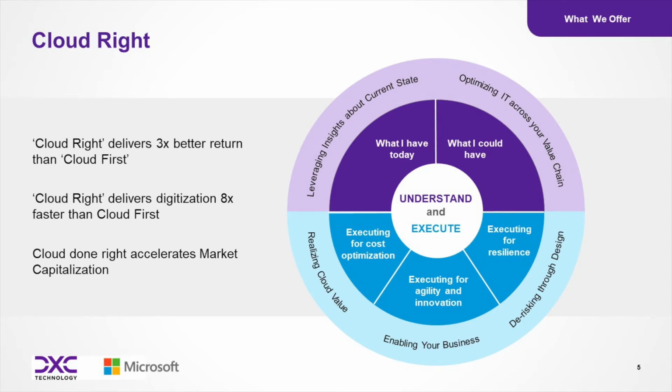It's very easy to build a new cloud-based digital front end. Microsoft Azure as a platform makes that very simple relative to older approaches. But when that new technology runs into the realities of your existing environment, your existing business processes, you'll find that the end-to-end value proposition can be undermined by performance problems, by security problems, and by capacity problems. Doing CloudRight by taking good stock of what you have and focusing on executing against the cost optimization, the agility and innovation objectives, and the resilience objectives of your organization is the quickest way to growing your market capitalization and rewarding your shareholders.